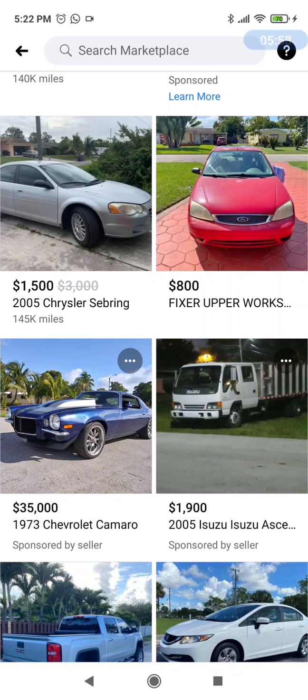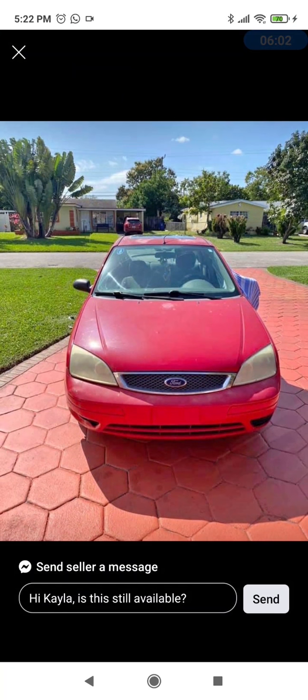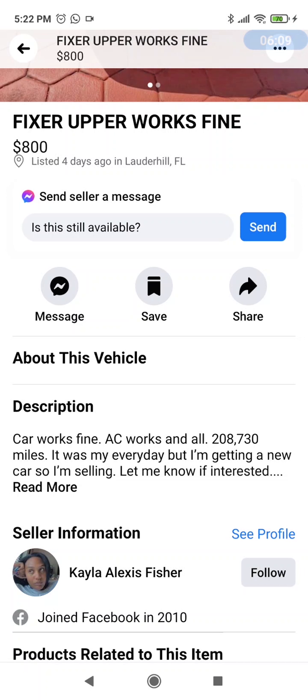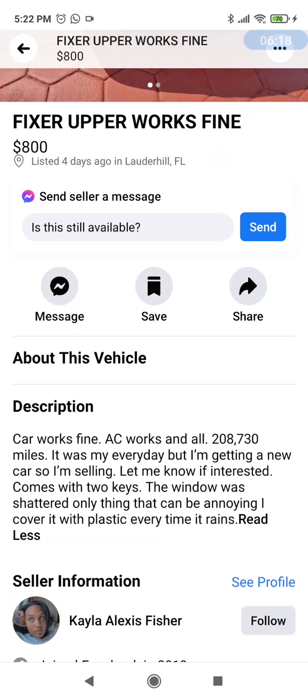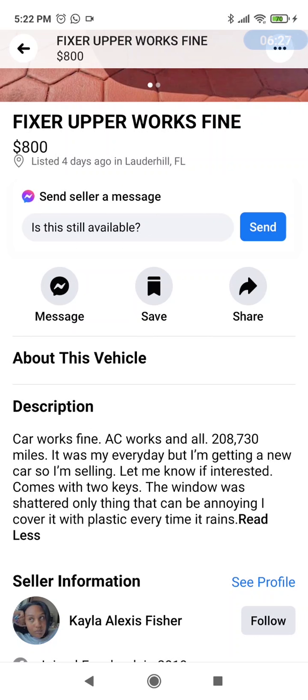This is a Ford Focus. Let's look at the big picture. I think there are only 2 pictures. No, there's actually one. I hate when this happens. Fixer upper. Let's look at the description. Car works fine, AC works, only 28,730 miles. It was my everyday, but I'm getting a new car, so I'm selling. Let me know if interested. Comes with 2 keys. Wow, how lucky we would be. The window was shattered. Only thing that can be annoying, I cover it with plastic every time it rains.